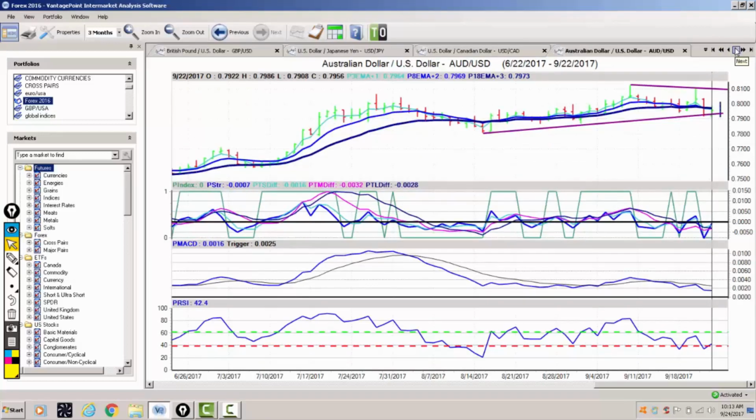Now, with Aussie US, very stubborn. This pair is holding on the long side, but just barely. We've closed the week at 79.56, just below that key VantagePoint 18-day predicted moving average, but this trend line here is holding. Our indicators from VantagePoint are very slowly starting to turn back to the upside.